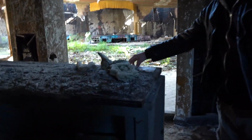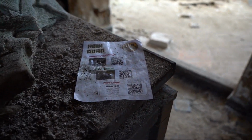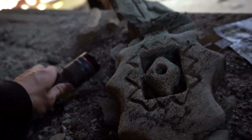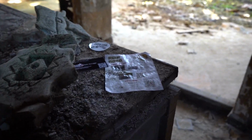All right. Look, Ruin Road, you left a little flyer. What is that? You know these guys, Ruin Road? I don't know. I can leave my business card too. Do it. You have a little sticker, I think. You put some. Yeah, there we go. I'll take one. That's what's up.